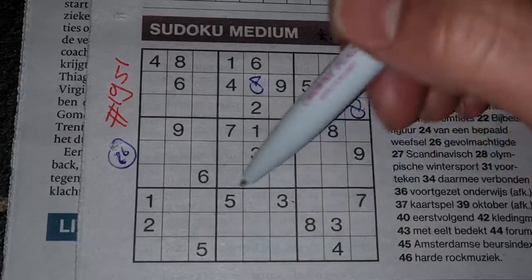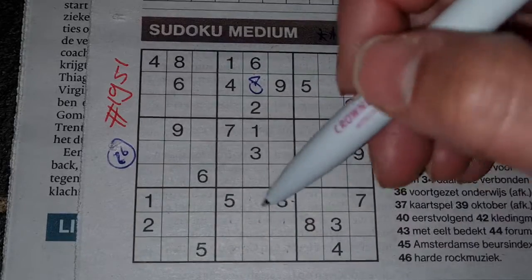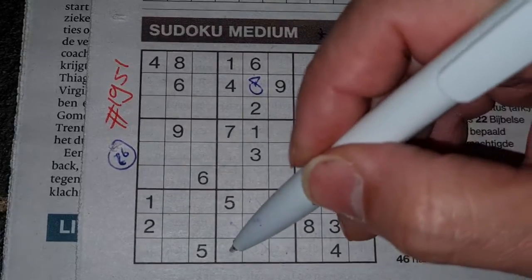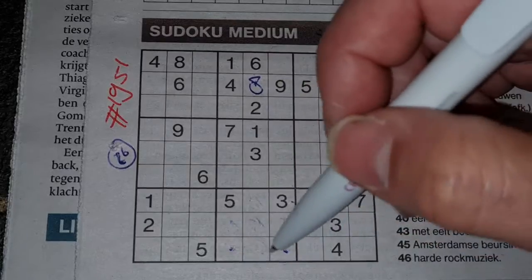And in this big square, we have 7 missing numbers. One of the missing numbers is an 8. We see there an 8. No 8 in those 3 boxes. There an 8. No 8 in these 3 boxes. So the 8 could be here or could be there. So in one of those 2 boxes, we have an 8.